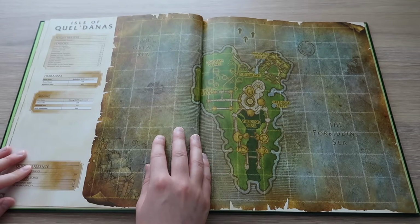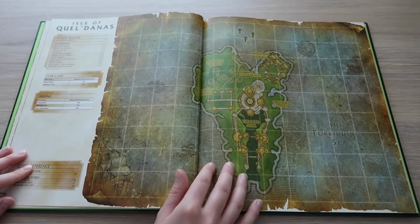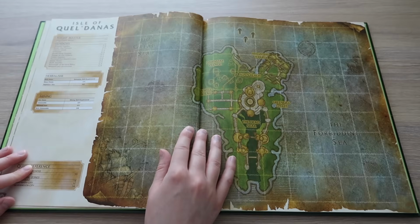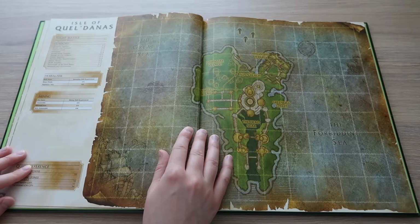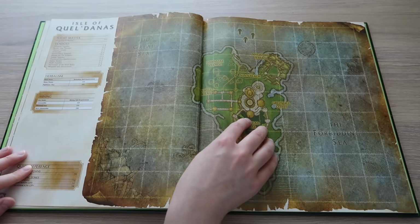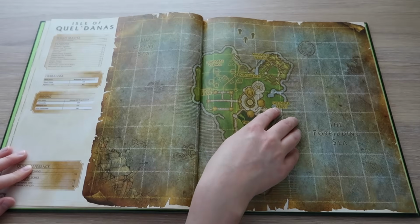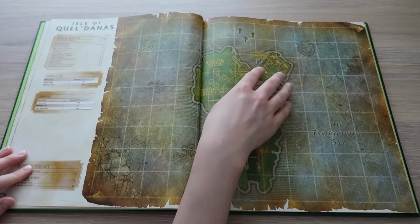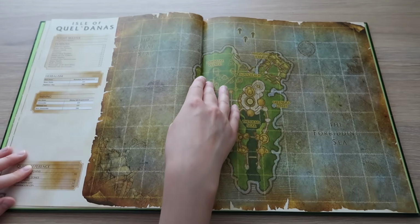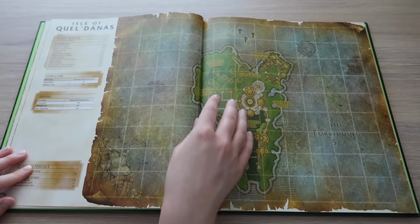Here is the Isle of Quel'Danas. This was a very fun isle to do daily quests on, I remember that. So here the Dead Scar continues. We have Greengill Coast, Magisters' Terrace, Sun's Reach, Sunwell Plateau, and Dawnstar Village.